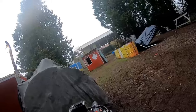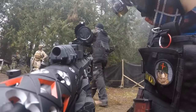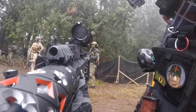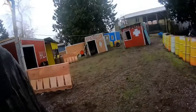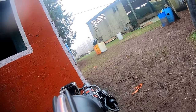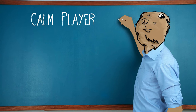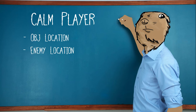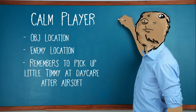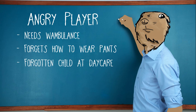Right. Well, be sure to yell extra loud, point your finger, stomp your feet, twist your left nipple extra hard, and spin around 3 times. Do all of this. Exert all that energy that you totally don't need and you totally won't lose focus. Get heated and forget you left your zipper open because during lunch break you took a fat sh**. Wait a minute. Let me learn you something. The calm player can better focus on important things, where the objective is, where the enemy player is, and that it's their turn to pick up their child from daycare today. Meanwhile, the angry player is too busy thinking about that totally obvious cheater 200 feet away. Their fly is open, and little Timmy is getting cold mac and cheese tonight.